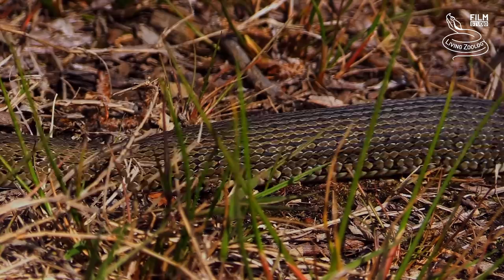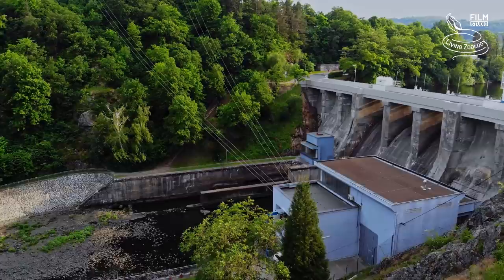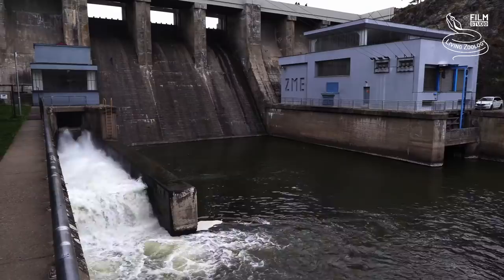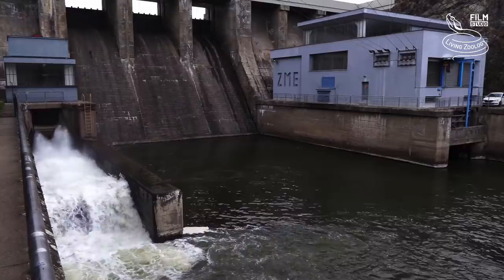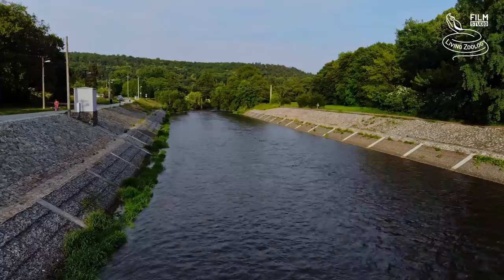Snakes have successfully inhabited many places in the immediate vicinity of people, even in big cities. The surroundings of the dam in Brno, the second biggest city of the Czech Republic, are a popular destination for tourists, cyclists, and families with children. But a stable population of dice snakes settled under the dam on the Svratka River.